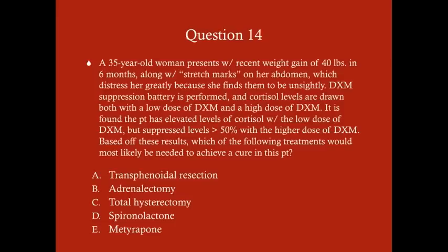Question 14. A 35-year-old woman presents with recent weight gain of 40 pounds in 6 months, along with stretch marks on her abdomen, which distress her greatly because she finds them to be unsightly. Dexamethasone suppression battery is performed, and cortisol levels are drawn, both with a low dose of dexamethasone and a high dose of dexamethasone. It is found that the patient has elevated levels of cortisol with the low dose of dexamethasone, but suppressed levels greater than 50% of the original level with the higher dose of dexamethasone.